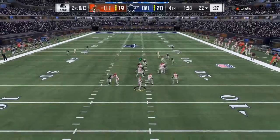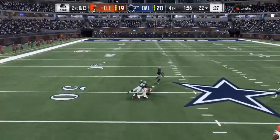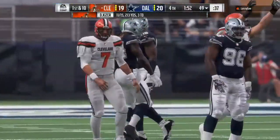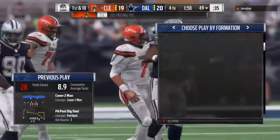Play action now. Kizer. Over the middle, the catch by Coleman. A really good pickup of 28 yards.